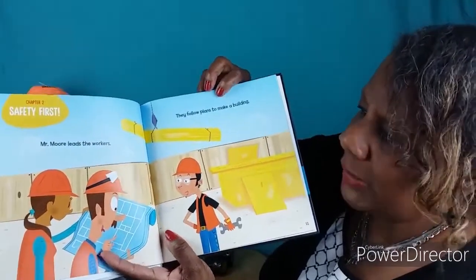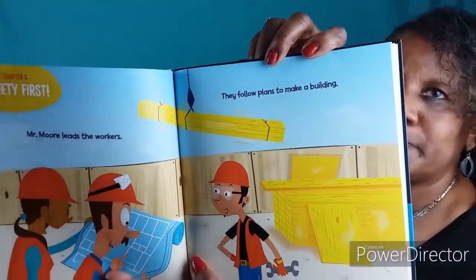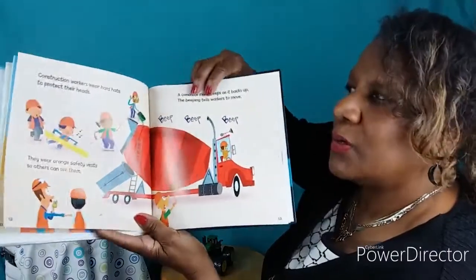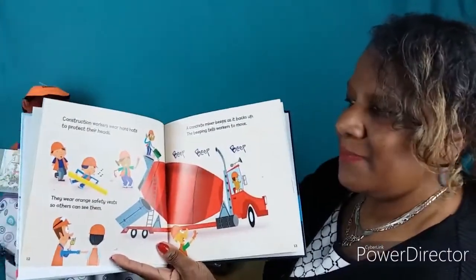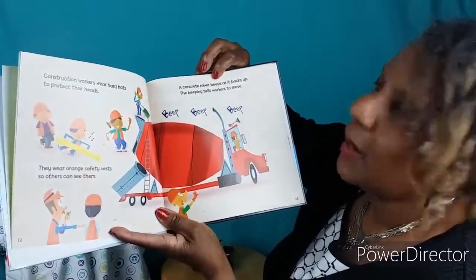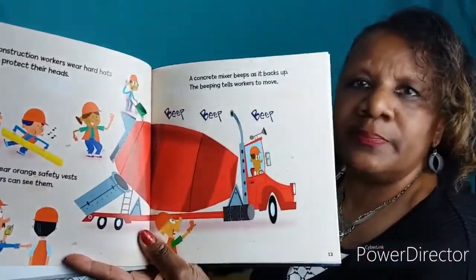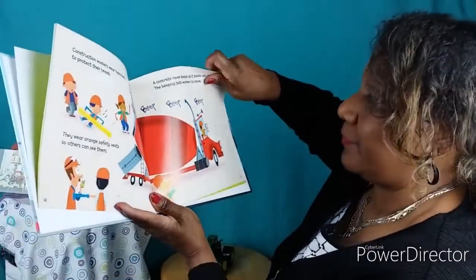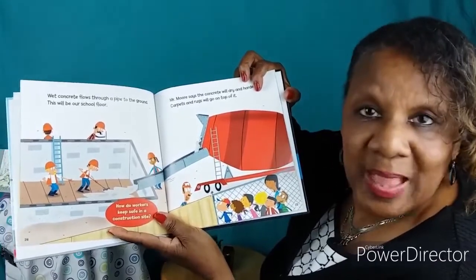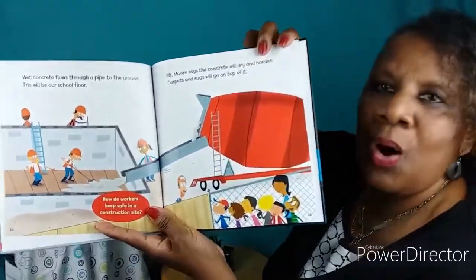Safety first. Mr. Moore leads the workers. They follow plans to make a building. Construction workers wear hard hats to protect their head. They wear orange safety vests so others can see them. A concrete mixer beeps as it backs up. The beeper tells workers to move. Wet concrete flows through a pipe to the ground. This will be our school floor. Mr. Moore says the concrete will dry and harden. Carpets and rugs will go on top of it.